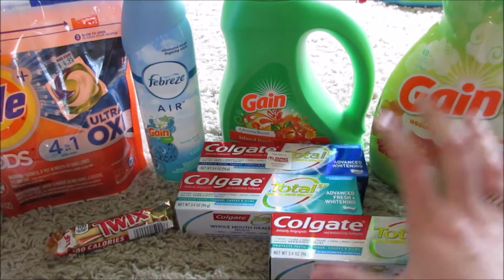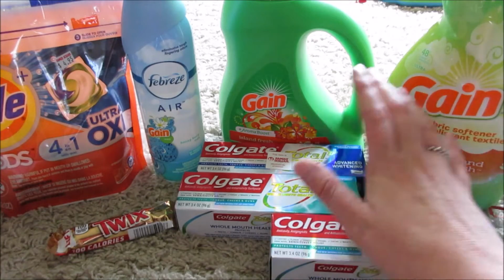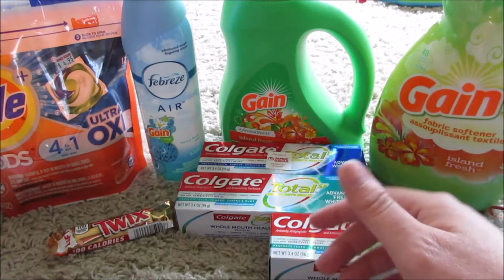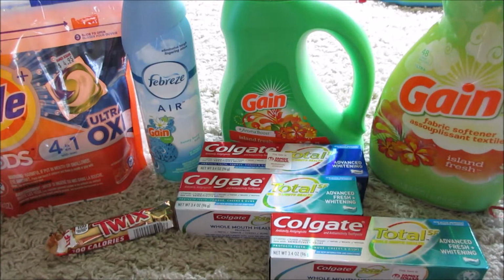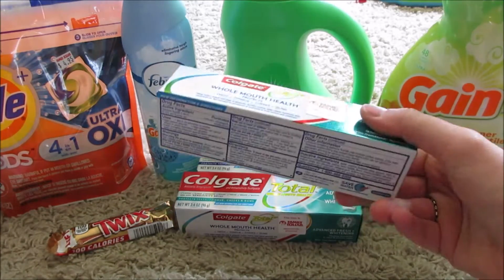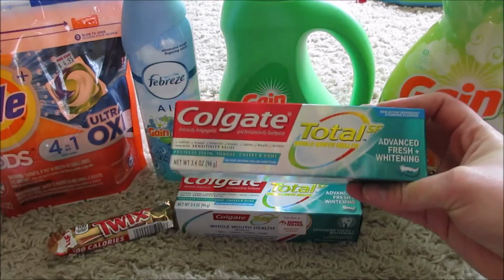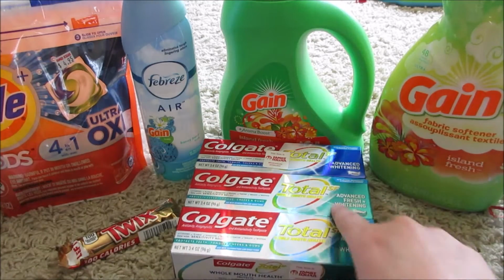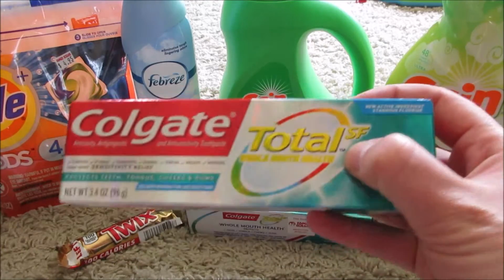And then I ended up getting 3 boxes of the Colgate toothpaste. When I scanned the product on the app, it said that this coupon wasn't online or something like that, but the coupon still worked anyway. So these are $3 a piece. You want to use a $5 off 3 digital coupon and buy 3 of them. Make sure you buy the ones that have the SF.